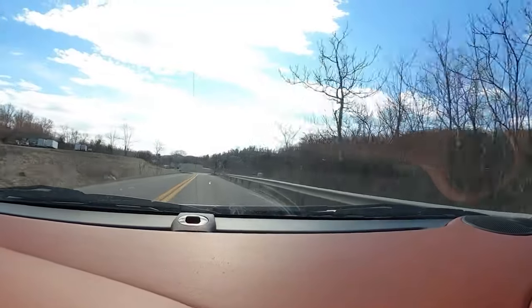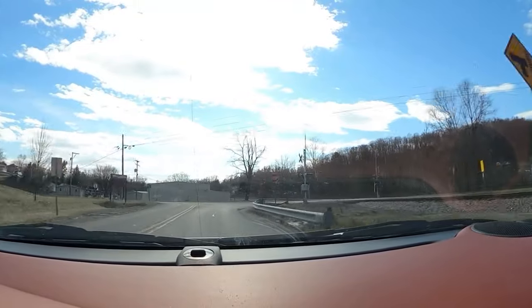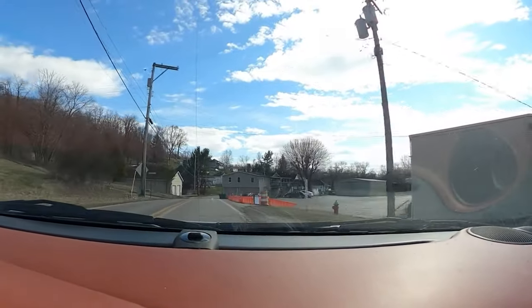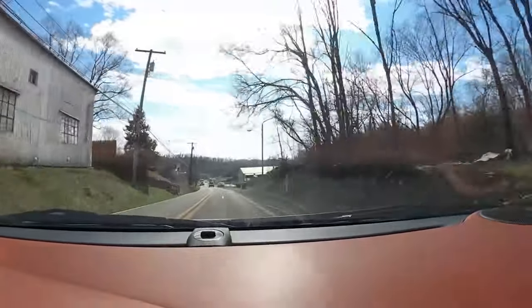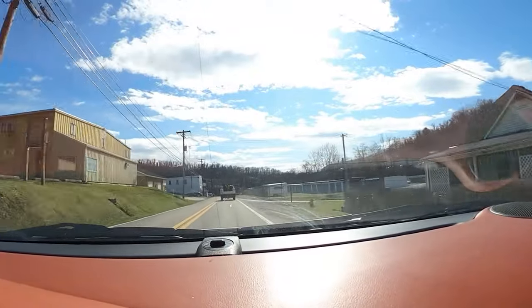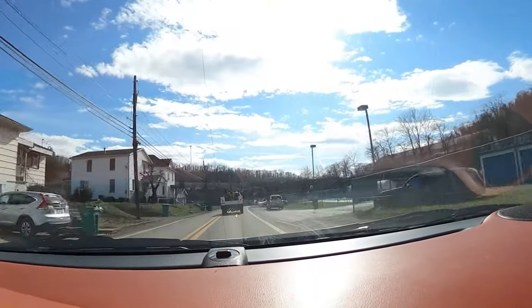All right, we're back to a populated road here, so we gotta behave a little bit better. Spin. So one wheel spun, it has to have some kind of traction control. All right. Love it, love it, love it. I wish it had more power, but it is exactly what it's supposed to be.